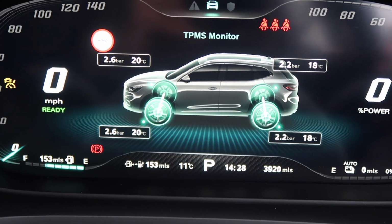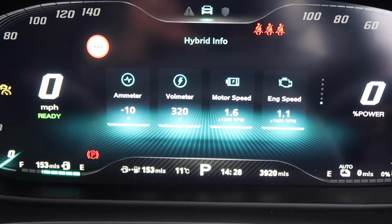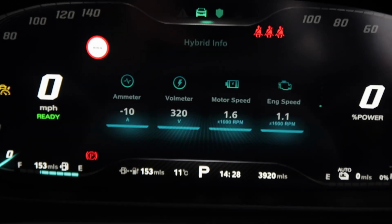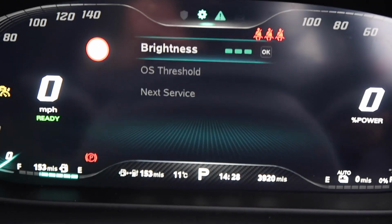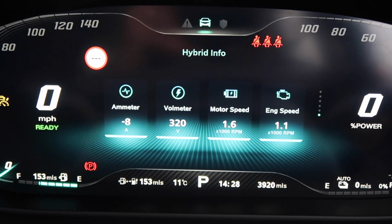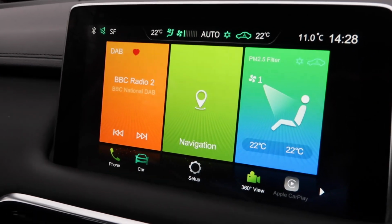You've got the TPMS monitor, battery voltage, and your hybrid info. You can also toggle across, so you've got your adaptive cruise control there, which comes as standard. Any warnings, which there aren't any. Settings, and is there anything else? No, that's everything. So let's move things away from the display onto the touchscreen. Let's zoom out a bit.